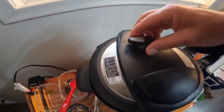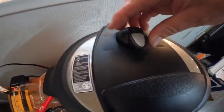Uh-oh. Okay, here we go. And that's really all you have to do is just set it and forget it. And in about a half an hour, we'll have some chili Tex-Mex. And you can put that in wraps or tacos, and it's a perfectly healthy meal, no fat, no added sugar.